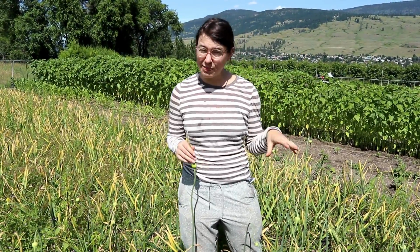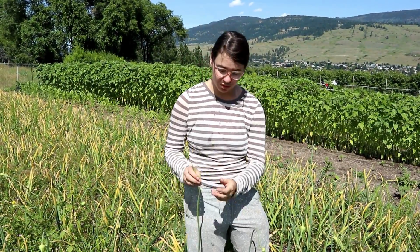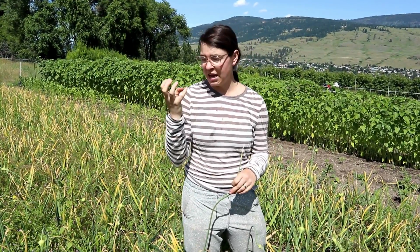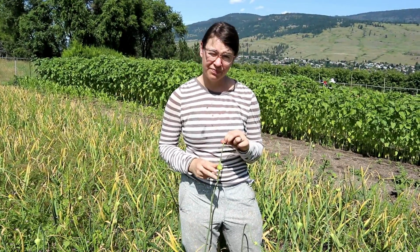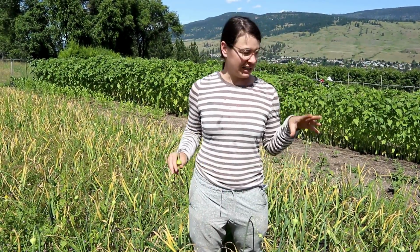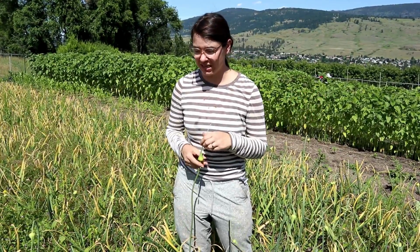I'm conducting a little bit of an experiment this year. We always pick the scapes off, and we've been told that picking the scape, or the seed pod or flower bud off of garlic, makes it so that they form a larger head of garlic. If you leave the flower on, it will put energy towards this instead of energy towards the bulb. So I left some on, partially because we weren't able to sell all of our garlic scapes, because 1500 is a lot of garlic scapes to sell.